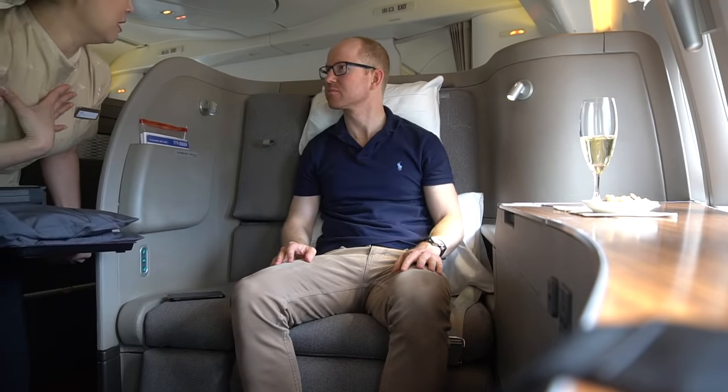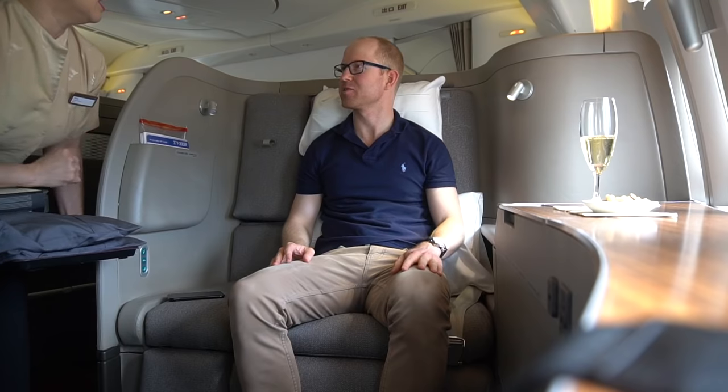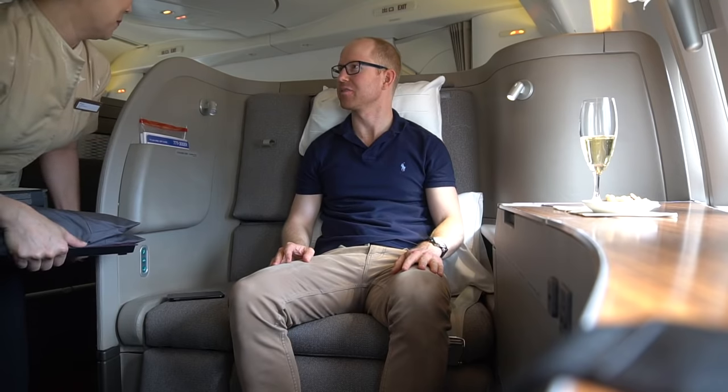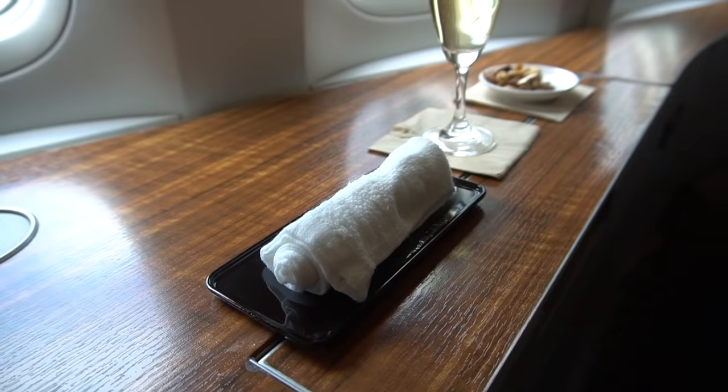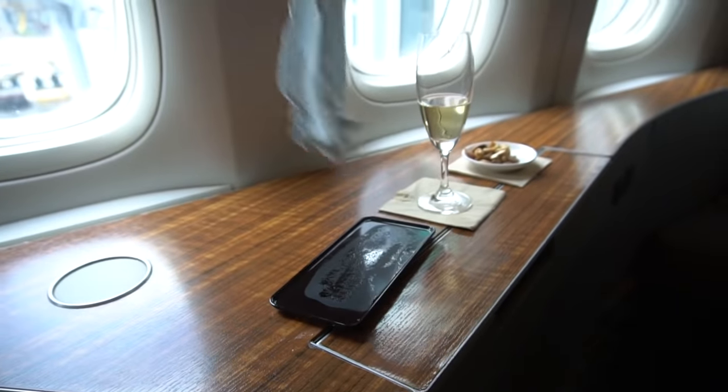A real highlight of this trip was a fantastic crew, and they all came and introduced themselves and were keen to make my first flight in Cathay First a wonderful experience. A warm towel was brought around and more crew.